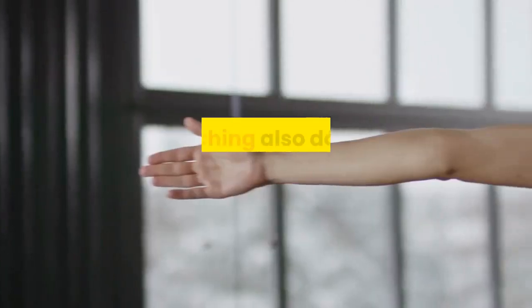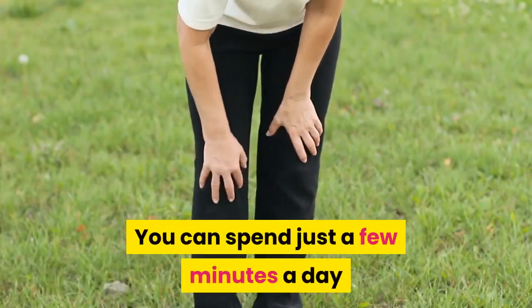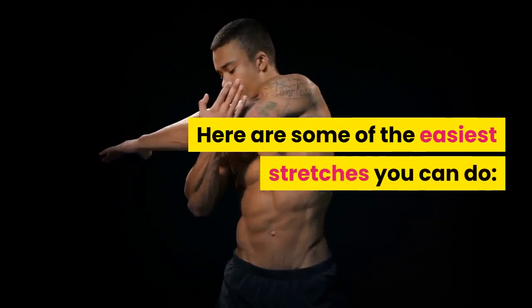Stretching also doesn't have to be a lengthy chore in order to give you the results you need. You can spend just a few minutes a day stretching in order to keep your joints and ligaments limber and supple. Here are some of the easiest stretches you can do.